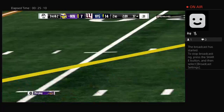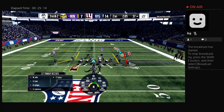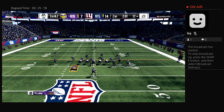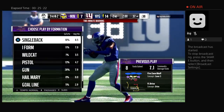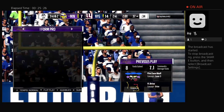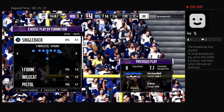They don't need to run another play here before the 2-minute warning. Let's see if they do it anyway. Get ready. 2 minutes remain here in the first half. We're back to East Rutherford, but first this timeout.